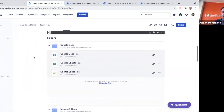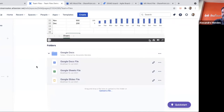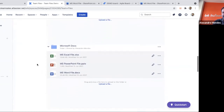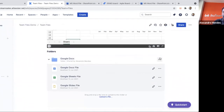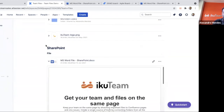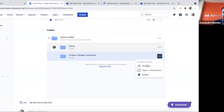So let me see if I covered everything. You can attach files. You can attach folders from multiple cloud storages. You can actually have a file manager where you can navigate from here directly. So if I come in here, as I said, we can actually create the new folder. One more thing to show. The folder is here, and that's it. So you can see, you can rename, you can open directly from here. If by any chance you want to go directly to SharePoint or to Google Drive, you can do it from here as well.